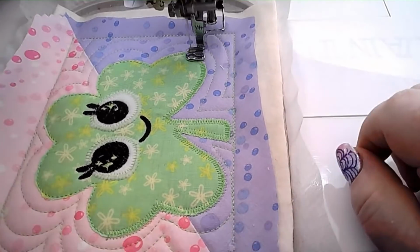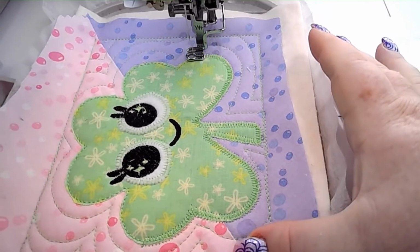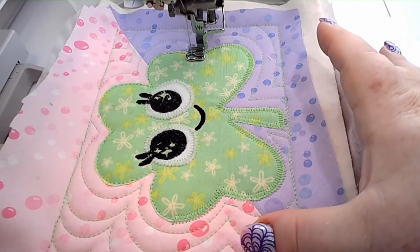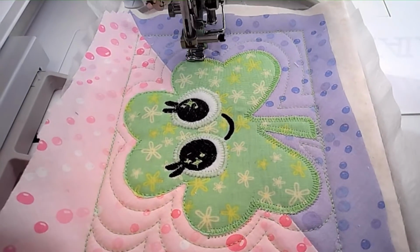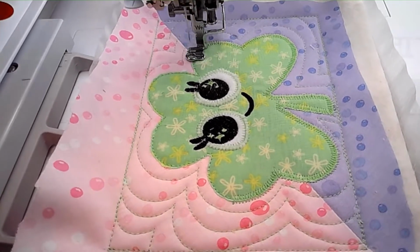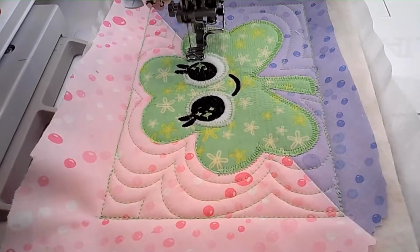Oh, hey, look at that. My nails match. Can you see that, Dawn? That is cool. That was totally by accident. So, ha. All right. Yeah, I really like that. We'll look at it closer when we put it all together.